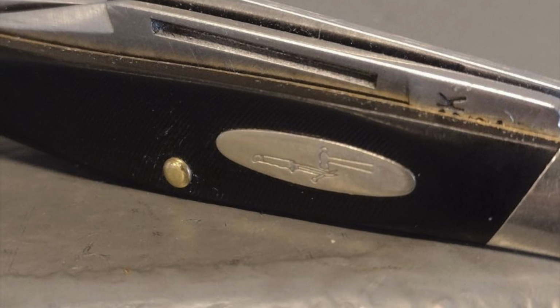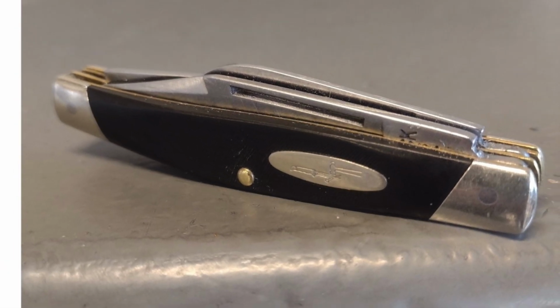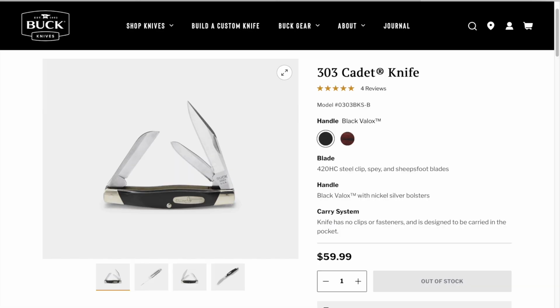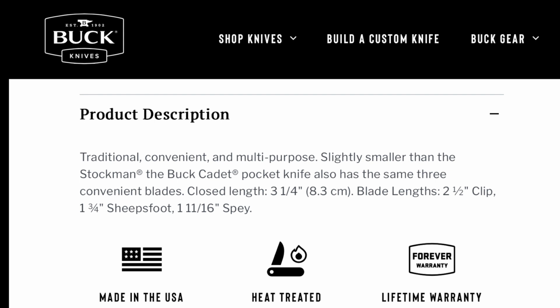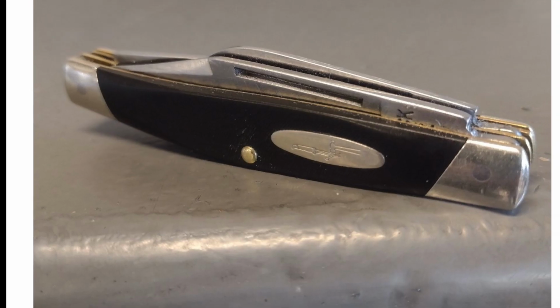Alright, so we're going to go over the rules in just a minute, but real quick, I went to the Buck website. I found out they still make this 303 Cadet. It's under 60 bucks. It's USA made, and let's see what they have to say about it. As per Buck's website, it says it's slightly smaller than the Stockman. The Buck Cadet pocket knife also has the same 3 blades. It has a 2.5 clip point, a 1.25 sheep's foot, and a 1 11/16 spay. And what a cool little knife it is.